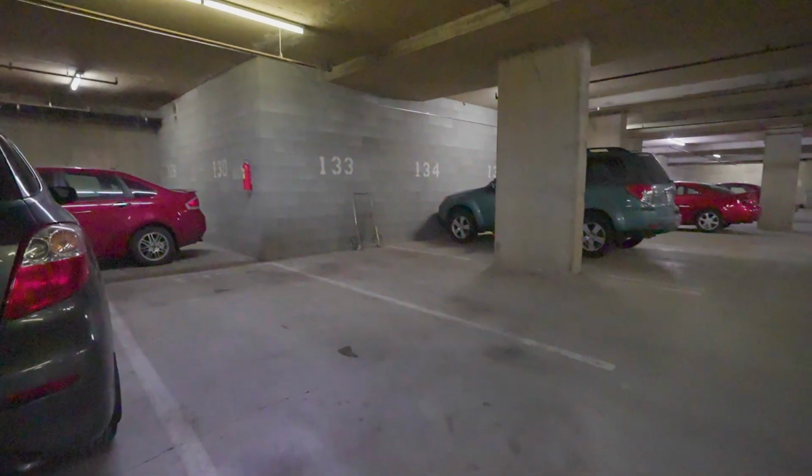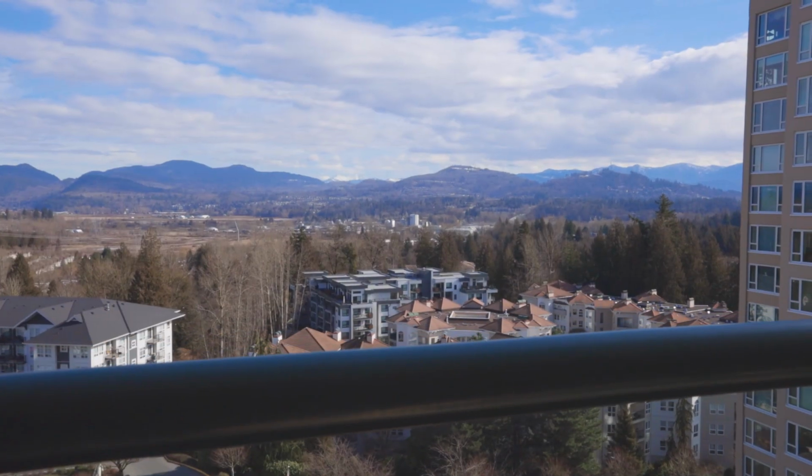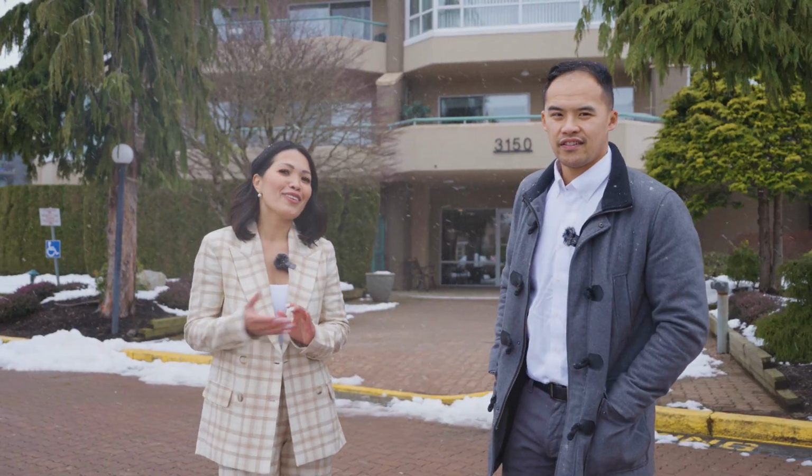two parking stalls and one storage locker. And best of all, the unit has amazing views of the valley and also the mountains. Come follow us, let's check it out.